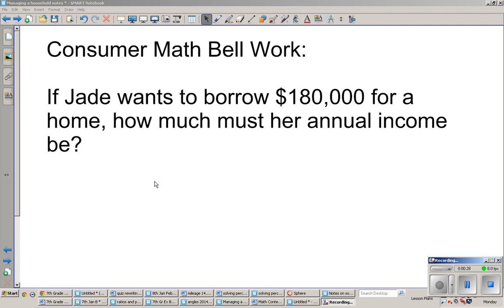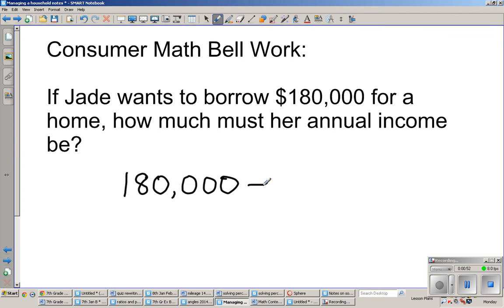First off, what do we do to find how much her annual income will be? Are we using the renter's rule or the banker's rule? We are using the banker's rule. If she wants to borrow $180,000 for a home, you must take that amount and then either multiply or divide by 2.5. You're right, we're going to divide by 2.5.